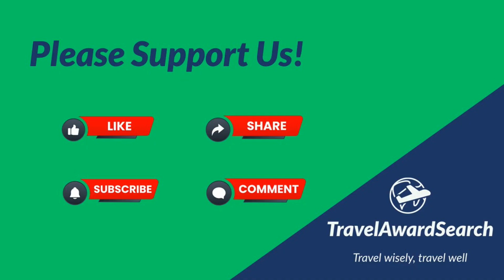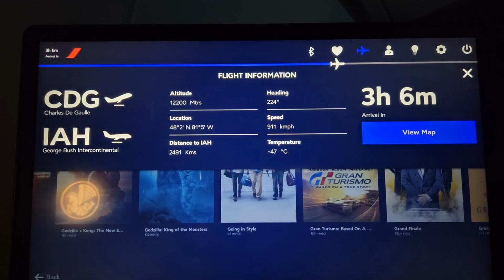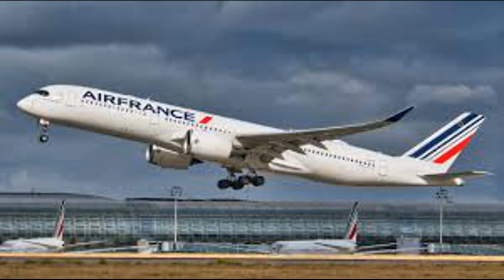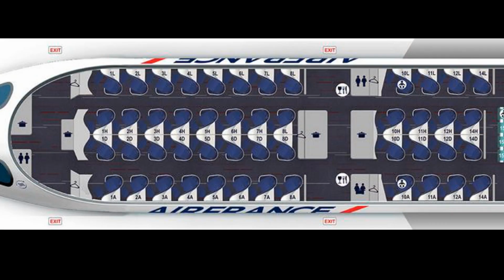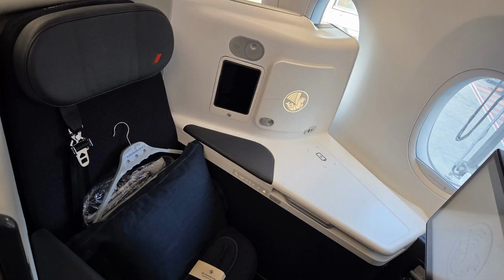Now let's go ahead and take a look at this flight. We went from Paris Charles de Gaulle to Houston Intercontinental Airport on an A350-900 aircraft. We really like that it was a 1-2-1 configuration, so every seat had direct access to the aisle. My husband and I actually both picked window seats since this was primarily a daytime flight.